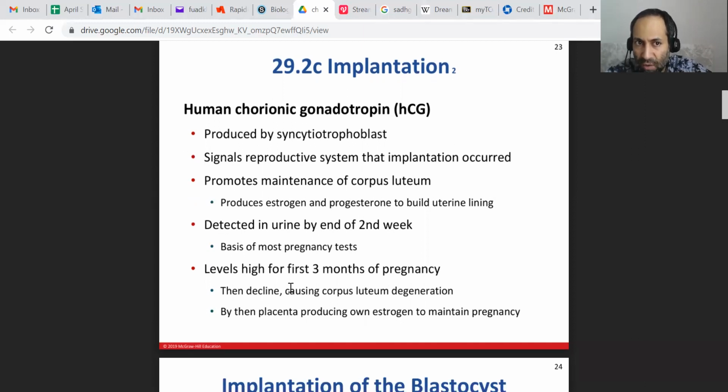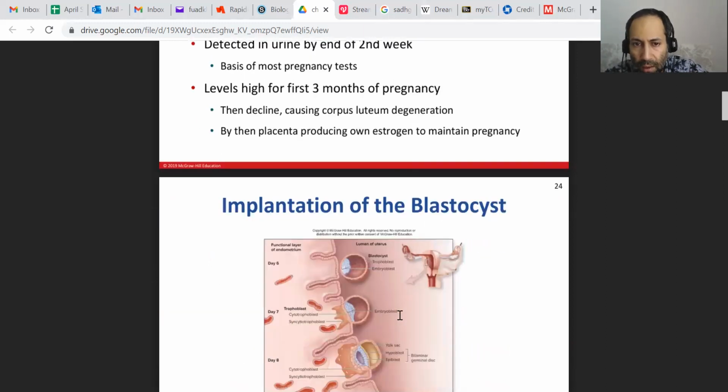And so these levels of HCG remain high for the first 3 months of pregnancy, okay? After that time, a placenta has successfully formed from the mother to the child. And so now the placenta is secreting all the hormones, including estrogen and progesterone. So at that time, the corpus luteum degenerates and dies out, okay?